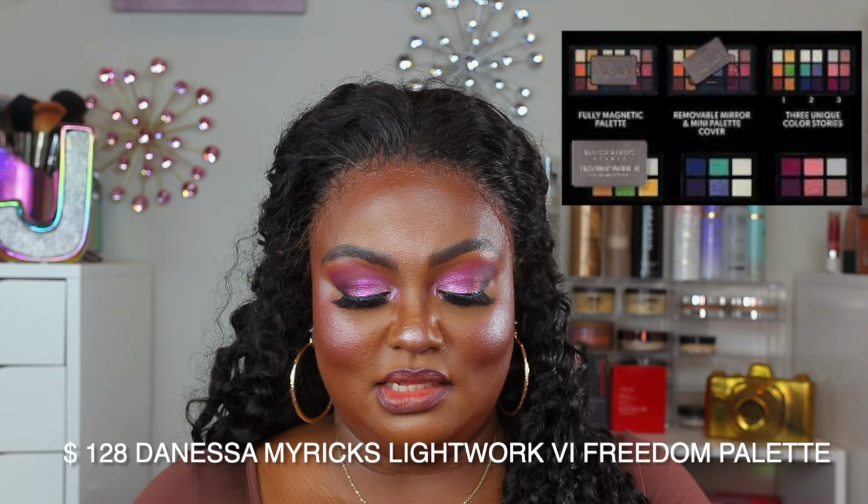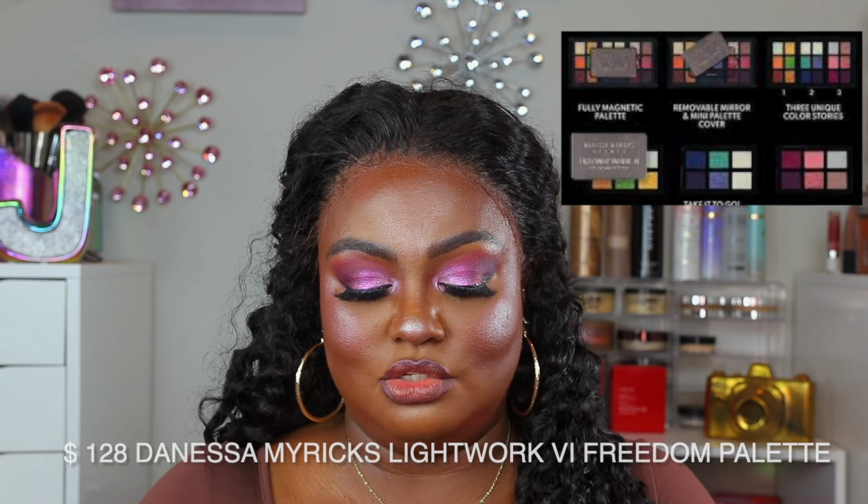Some of her last palettes that I got, all of the colors were so galactic that it wasn't for the everyday girl or guy. It was for people that like color, that you want to make a statement when you go out. Okay, it's called the Lightwork 6 Freedom Palette. I know it retails for $128, but I like the fact that she put some matte shadows in there. They have a slight shimmer, but they blend out nicely on the eyes, and you can get a regular girl look.